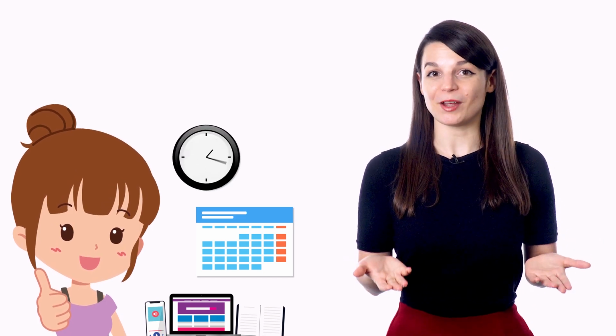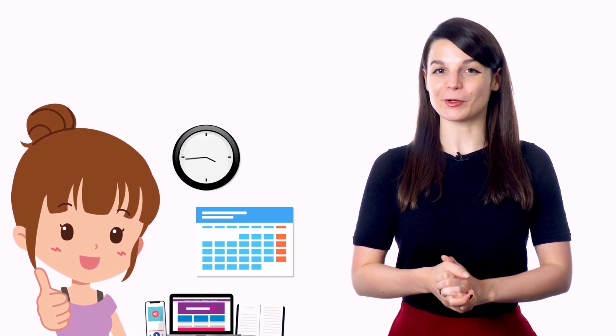Number 3, focus on one thing at a time. When you decide to learn a new language, you're going to be really excited. You have all your resources lined up, a plan in place, and you're ready to go. You think you'll spend 3 to 4 hours a day practicing and that you'll be fluent in no time, but that's only for about 3 days.